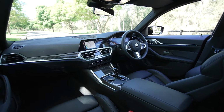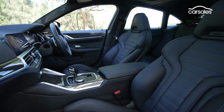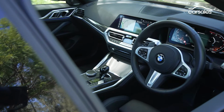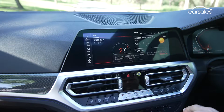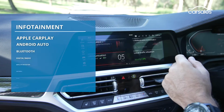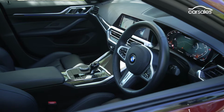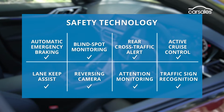The cabin is both Teutonic and cosseting, with the slightly larger exterior proportions liberating marginally more interior space than before. A 10.25-inch centre screen pairs with a separate 12.3-inch display in the instrument cluster, with touch, voice and button functionality for the former. The M440i ticks all the important boxes where infotainment is concerned. And similarly, it gets full marks for safety, covering all 8 of our key requisites.